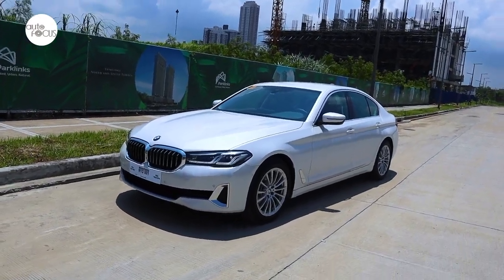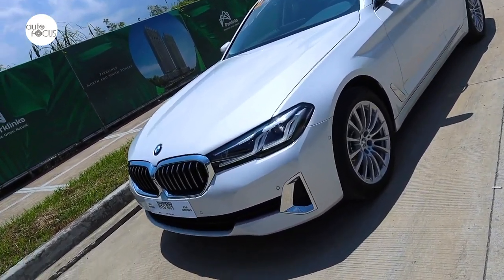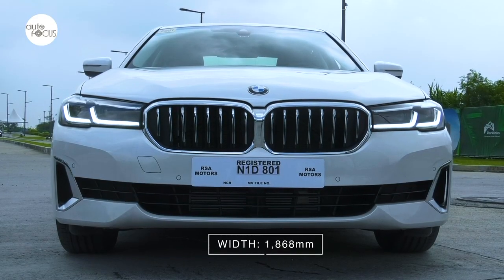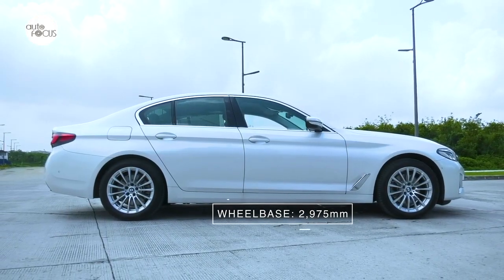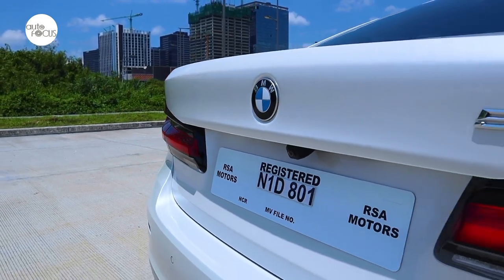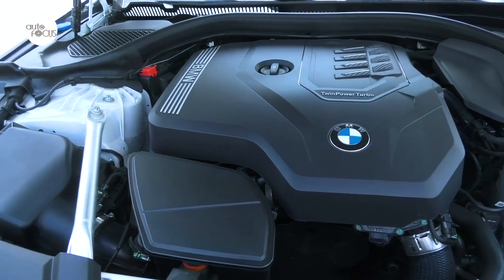It may sound like cliche, but BMW's midsize sedan can only be described as sleek and sporty, as well as stately and elegant. At 4,963mm long, 1,868mm wide, and 1,479mm tall, and with a 2,975mm long wheelbase, only one variant was made available, the 520i Luxury, which came with only one engine option, a 4-cylinder turbocharged gasoline engine.